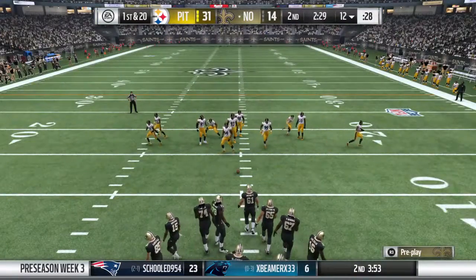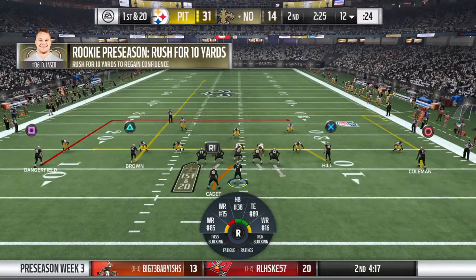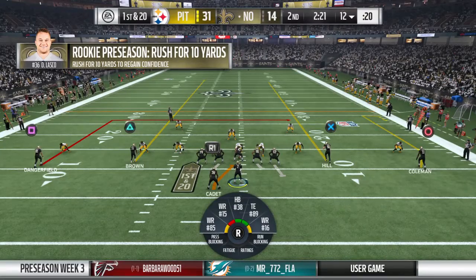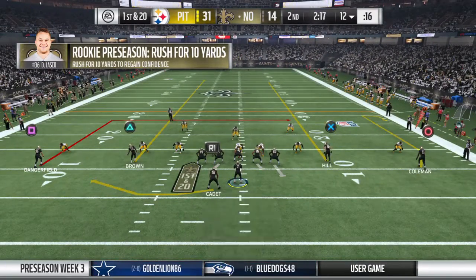And on the outside, they're playing press coverage. Now let's go. 3-19. Watch it now, Barney. Barney. Turn it up. Kill. Gun. Check.